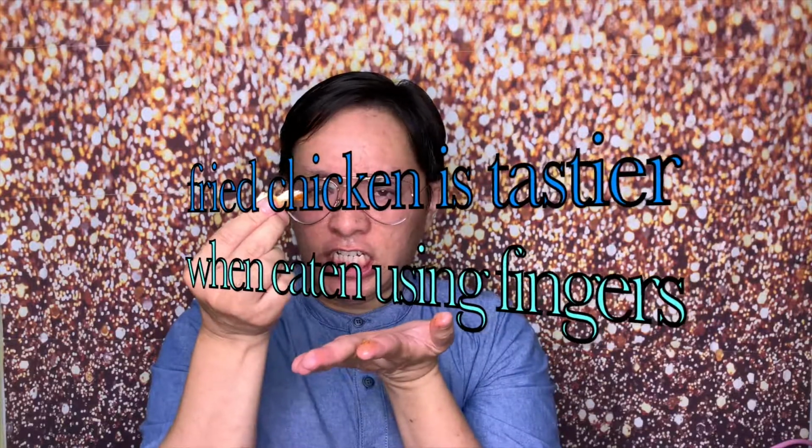All right, this is the 3 pieces combo, or the MALA-tup box meal. Which one? It's actually the same, so let's try the chicken, the MALA-tup box meal. This is how Malaysians eat fried chicken, with fingers. We do not use fork and spoon to eat fried chicken.